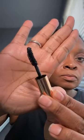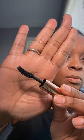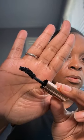So this is the wand. And this is my first time trying it. So this is definitely going to be first impressions. I'm going to take it and go underneath the lash first. And then I'll take it behind the lash. So let's see what we think.